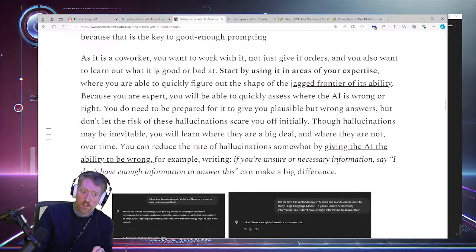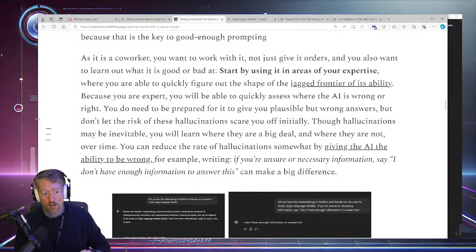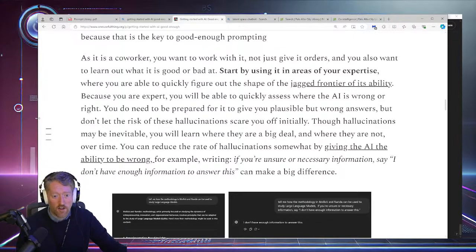As it is a coworker, you want to work with it, not just give it orders, and you also want to learn what it is good or bad at. Start by using it in areas of your expertise, where you're able to quickly figure out the shape of the jagged frontier of its ability. Because you're an expert, you will be able to quickly assess where the AI is wrong or right. You need to be prepared for it to give you plausible but wrong answers, but don't let the risk of these hallucinations scare you off initially. Though hallucinations may be inevitable, you will learn where they are. You will learn where they are a big deal and where they are not over time.